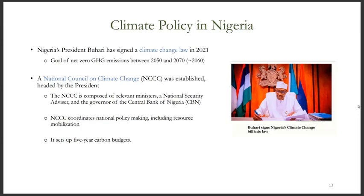Nigeria's climate law is implemented by the National Council on Climate Change, which is headed by the president. The council coordinates national climate policy making and mobilizes resources to facilitate climate transition.